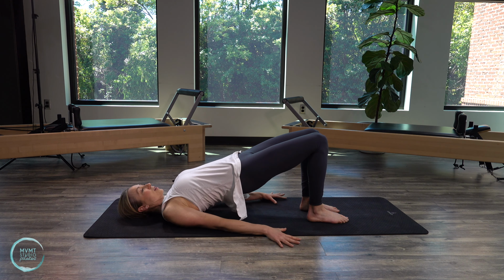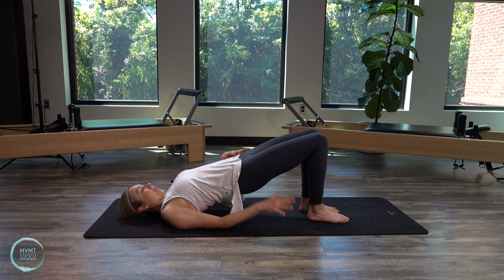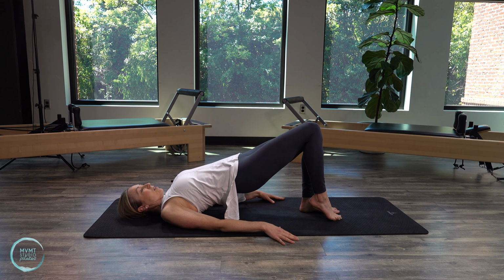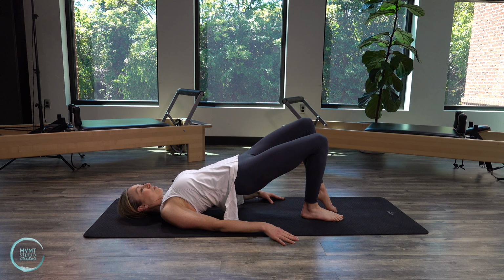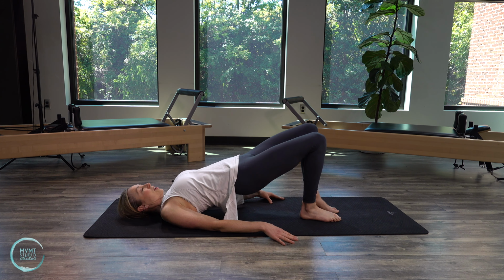Arms are pressing down into the mat. We're gonna do marching here, just like we did on our backs. So keep that pelvis nice and level, and we're gonna draw your right leg to tabletop. Place it down, switch to your other side. Left leg comes to tabletop. Good, and bring it down. And right. Good, and down and left.